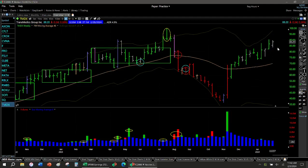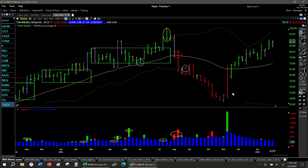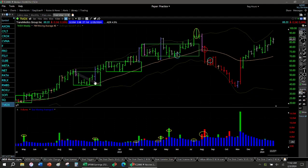TMDX is turning out to be a wonderful stock if we had all bought it back down here. I did not. But look at that. Did somebody make a giant mistake in here? Probably.